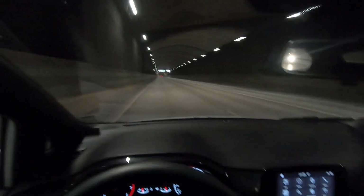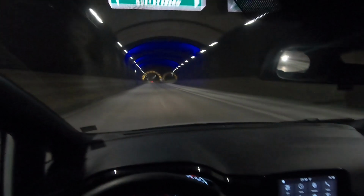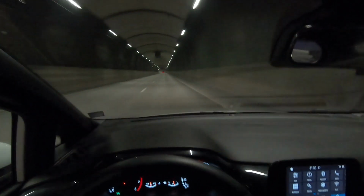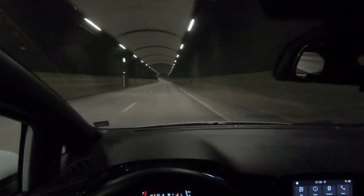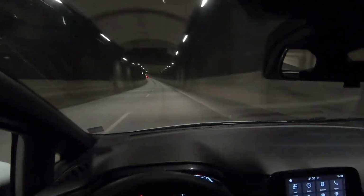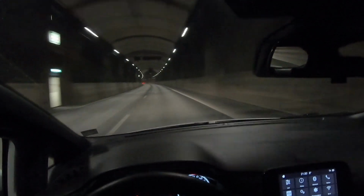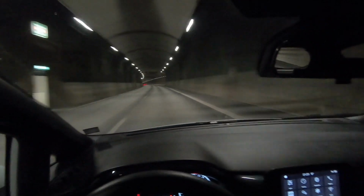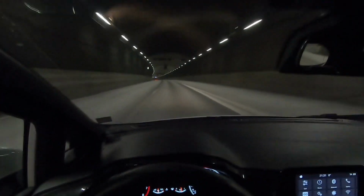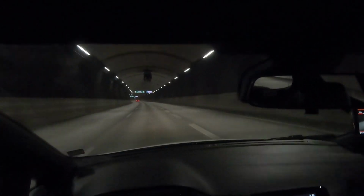I will stop at a gas station soon and show you the outside of the car, but right now we're doing a little drive here. The first thing I noticed is the steering wheel is very responsive, and the gas pedal the same. You can just touch it and it flies away. So that's, as you see, very fun.